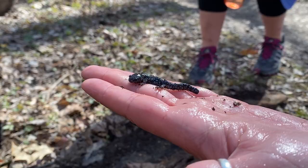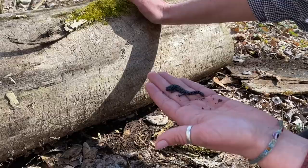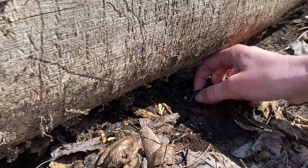So we're going to put this log back because I don't want to squash him. And then since I've rinsed my hands, it's okay to handle him really quick. And I'm just going to put him right here on the edge, and I'm going to shoo him back under and he'll find his way.